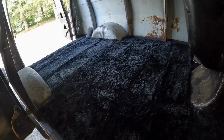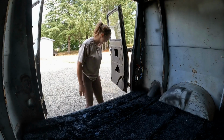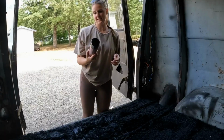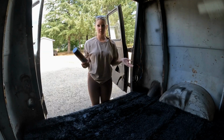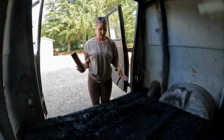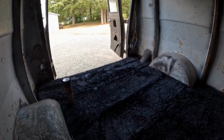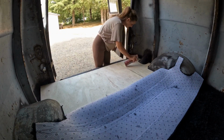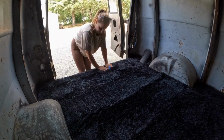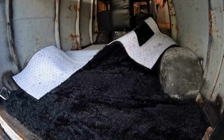All right, so the carpet fits like a glove, so that makes me pretty excited. So now what I'm gonna do is I have this spray adhesive. So you're supposed to spray it for about 30 seconds, let it get tacky, and then lay the carpet down and apply pressure. So I'm just gonna do this back section. I'll lift it up, spray it down, and we'll see how it works, and then I'll just do the rest of it, just kind of rolling it up a little section at a time. So we'll see how it goes.